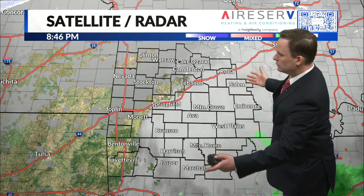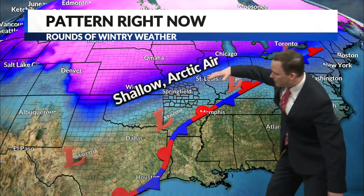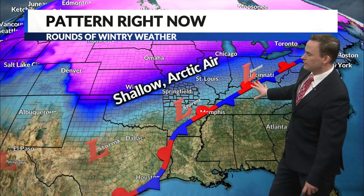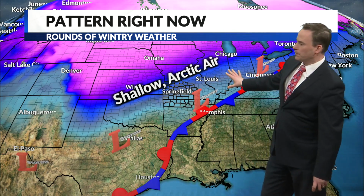Now, getting back to radar, this doesn't look like much, but there is a fine freezing mist across a lot of the area with a few very fine sleet pellets also mixing in at times. Here's our setup. We've got that frontal boundary, which has now made its way south into southern Arkansas, stretches across Memphis into western Kentucky, and we have the shallow Arctic air mass, which is built in behind that front.